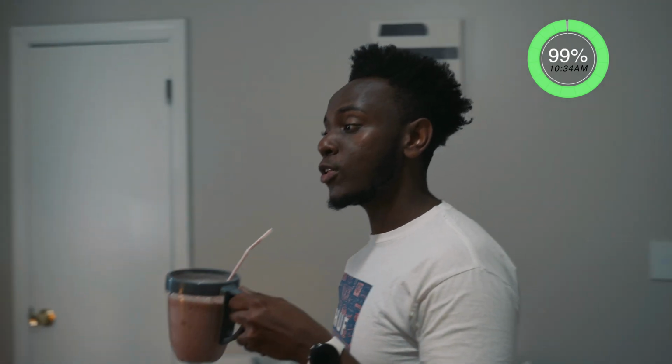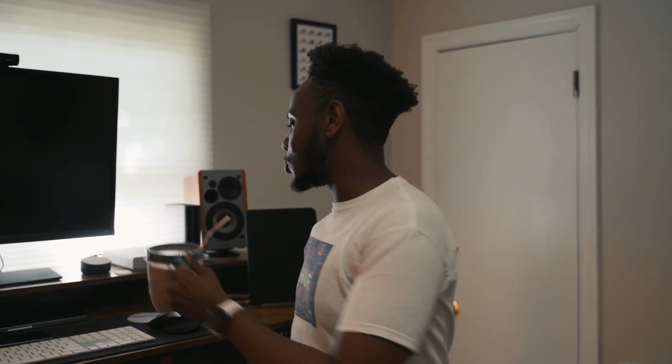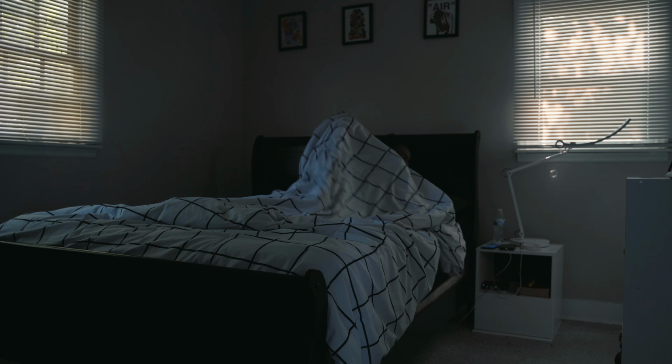Okay, it is currently 10:34 a.m. Made a smoothie this morning. I usually change between smoothies and coffee depending on how I'm feeling, or I'll just drink a cup of water. I don't like to do the same exact thing every morning or wake up at the same exact time. I try to, but it doesn't always work out. I like pressing the snooze button a little too much.